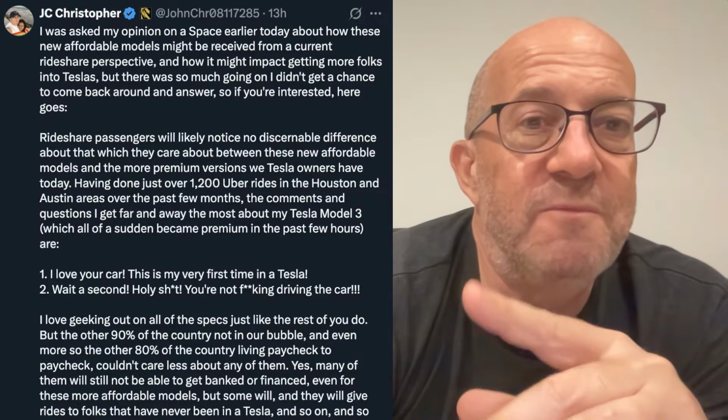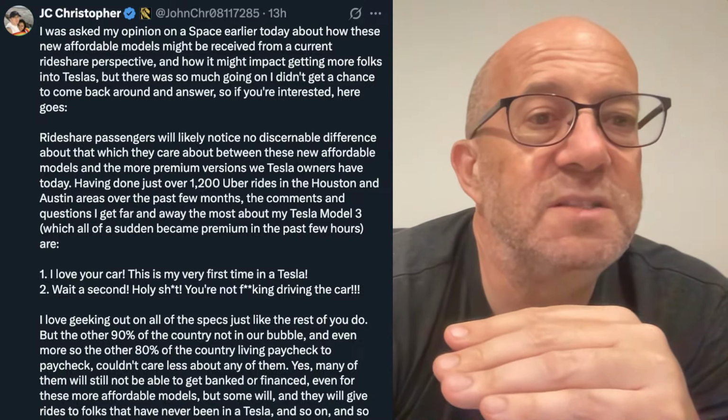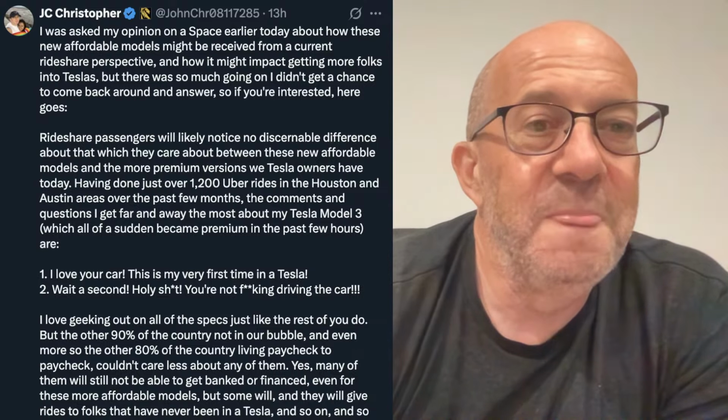passengers will likely notice no discernible difference about that which they care about between these new affordable models and the more premium versions we Tesla owners have today. Having done just over 1,200 Uber rides in the Houston and Austin areas over the past few months, the comments in question I get far and away most about the Model 3, which all of a sudden became premium in the past few hours, are, I love your car. This is my very first time in a Tesla. Wait a second. Holy shit, you're not driving the car. Right?